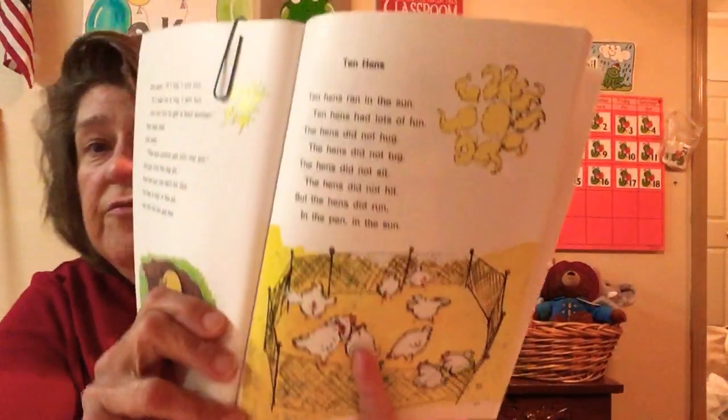This is class number 15, and we're going to start with our reading, like every day, Ahead in the Fox's Den. I hope you have your book ready, your bookmarker. We are going to turn to page 35 with our big group. A new story, page 35.